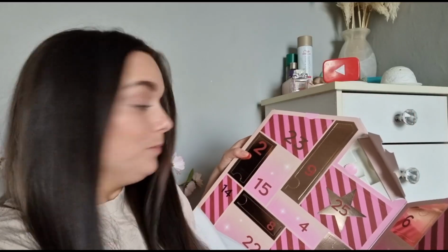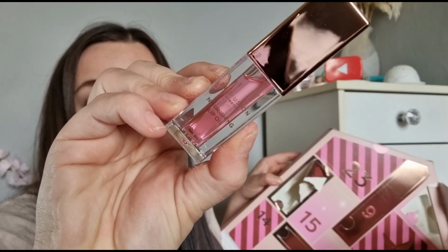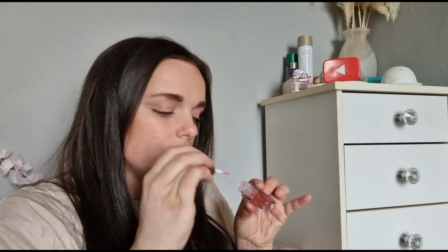We want day number 2, which is here. We have got what looks like a full size nourishing lip oil. That looks really nice. That is a 4ml size. Let's have a see if it has a scent. It has a very faint fruity scent.